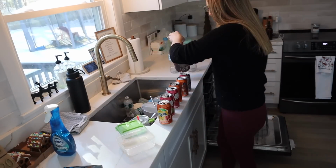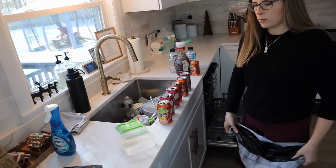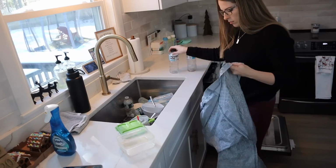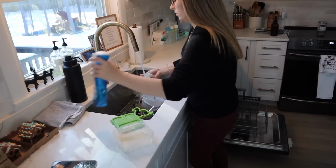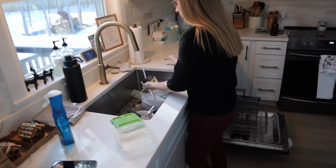I knew that I was going to need my sink when it was time to clean out my fridge, so I wanted to make sure I got all of the recycling that was thrown into the sink out of there, and then also get all of the dishes loaded into the dishwasher.